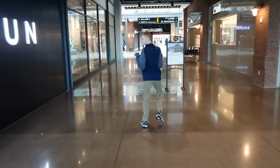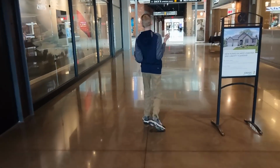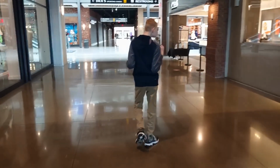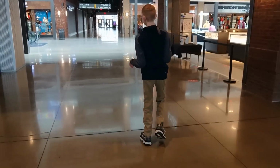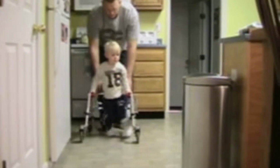This is a clip to show you what Kyle's gait looks like while walking. Because of his hypotonia, he has balance issues and holds his hands up to his side. I will never forget when a physical therapist said that he might not ever be able to walk, but now here he goes, and here's a clip of when he was just over 2 years old.